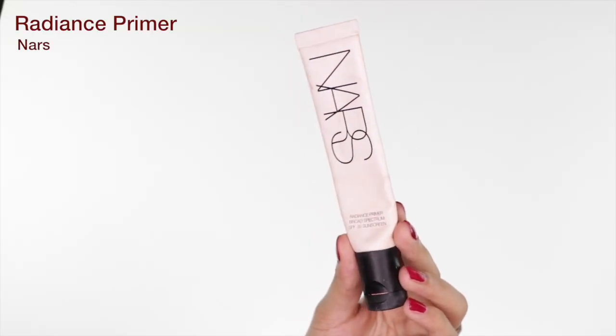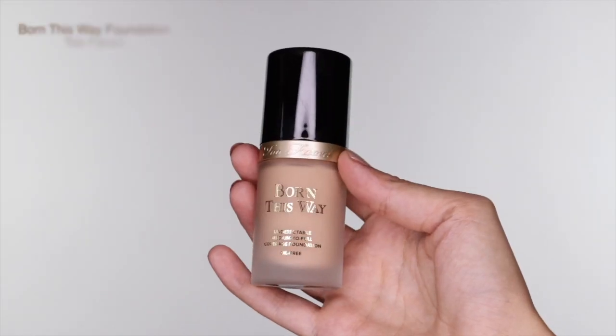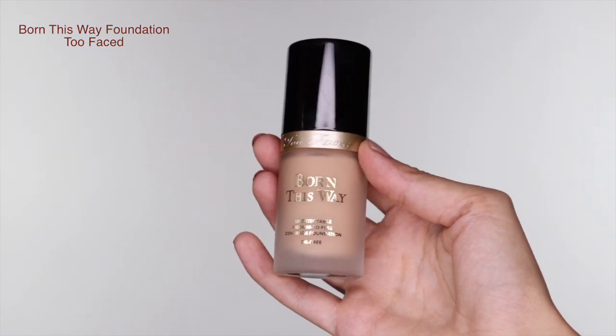So I'm using the Nars Radiance Primer which I love and it's between a primer and an illuminator. It really gives this fresh looking skin and I apply it with a foundation brush from Makeup Forever. I'm doing the foundation first for this look and I'm using the Born This Way foundation by Too Faced.